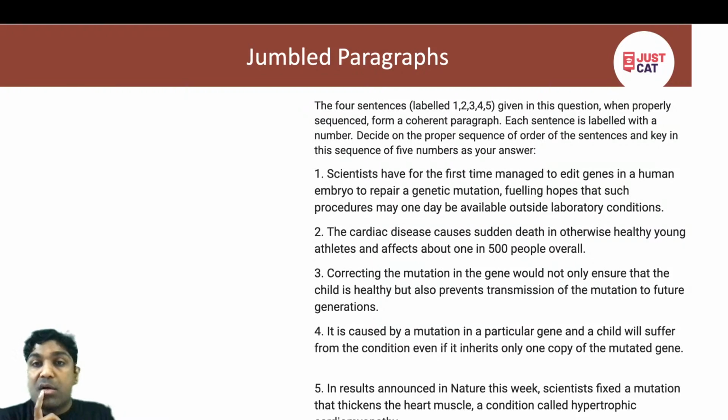Now comes 1. See, 1 is too generic. 1 is very generic. When we have spoken about a specific gene, that gene correction will be happening, and that will prevent transmission of mutation to future generations. Now 1 says that scientists for the first time managed to edit genes in a human embryo to repair a genetic mutation, fueling hopes that such procedures may one day be available outside laboratory conditions. That is a very general idea.